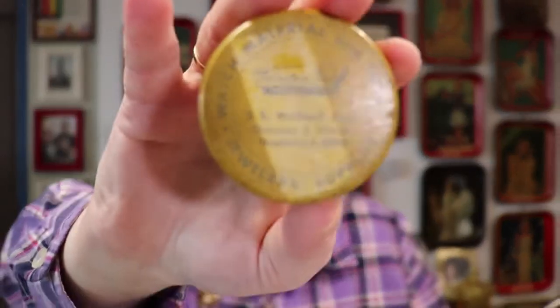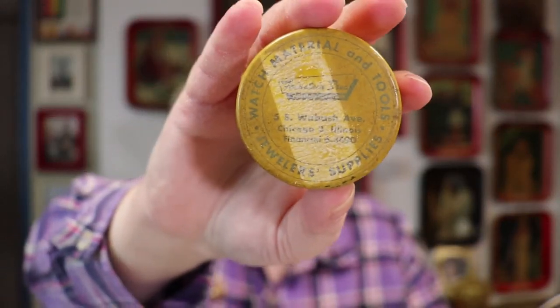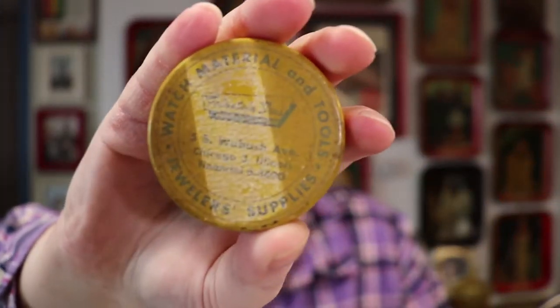And then it says 23600. So this one does have a zip code on it. From what I can tell, it's very hard to see, but it says Financial 6-349. So this has a very interesting look, because it looks very 50s to me. But we know if it has a zip code, then it has to be after 1963. So I don't know. I'm maybe going to say 60s on this one, just because of that.